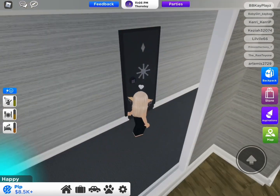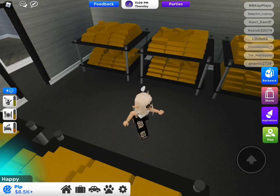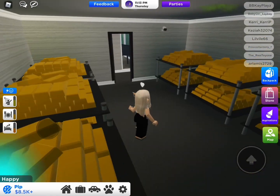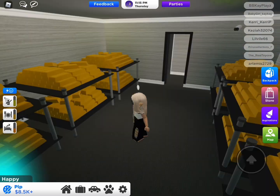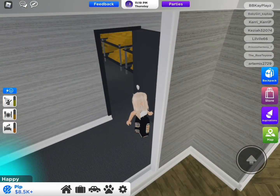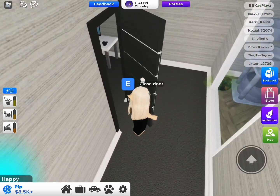Oh my, what is this, a safe? I buy a house and I get a room full of gold. Well, I'm down. I'm buying every house from now on that has a room of gold. Like, why wouldn't I? This room right here makes the whole house worth it. You know, I'm gonna close that though so no one steals my gold.